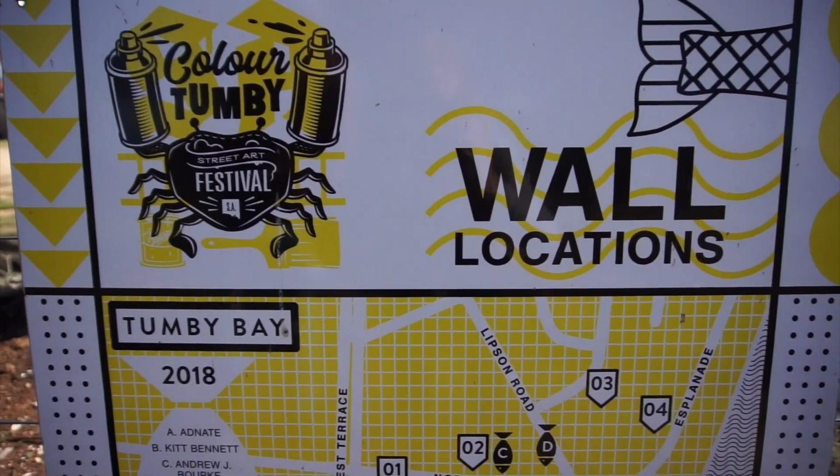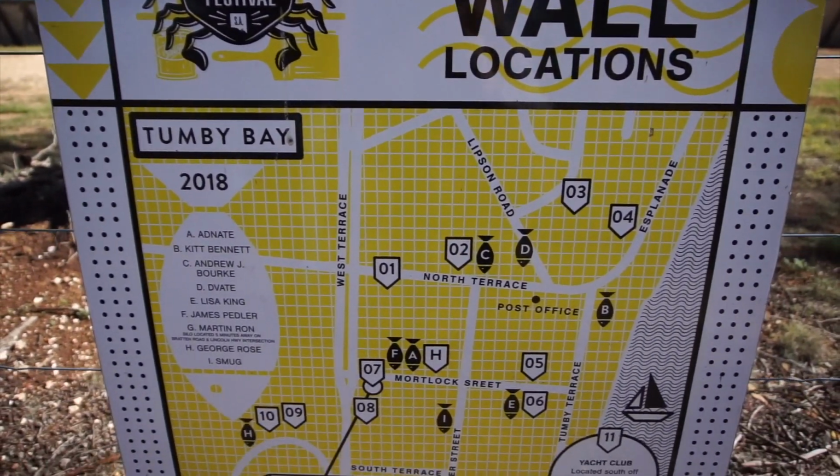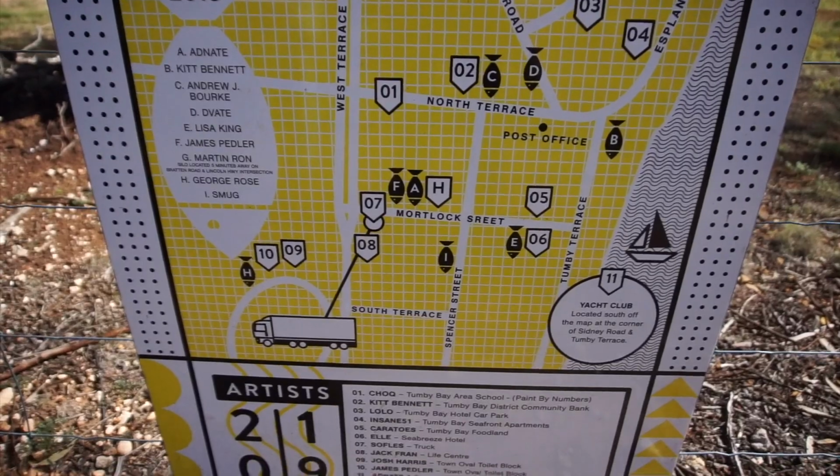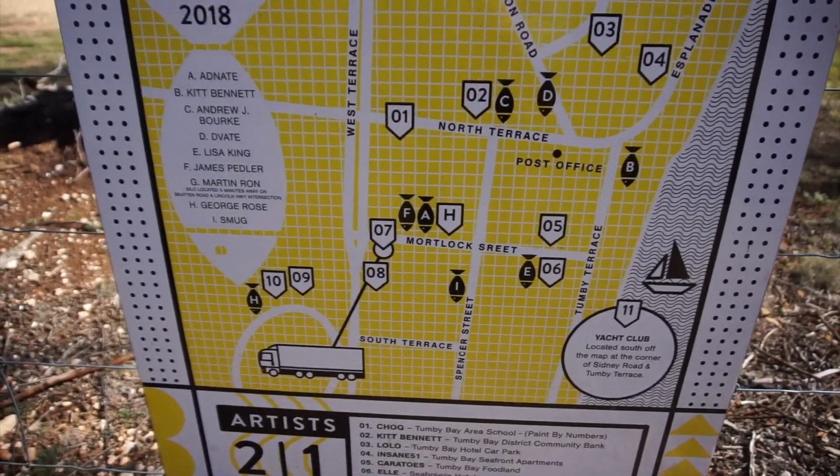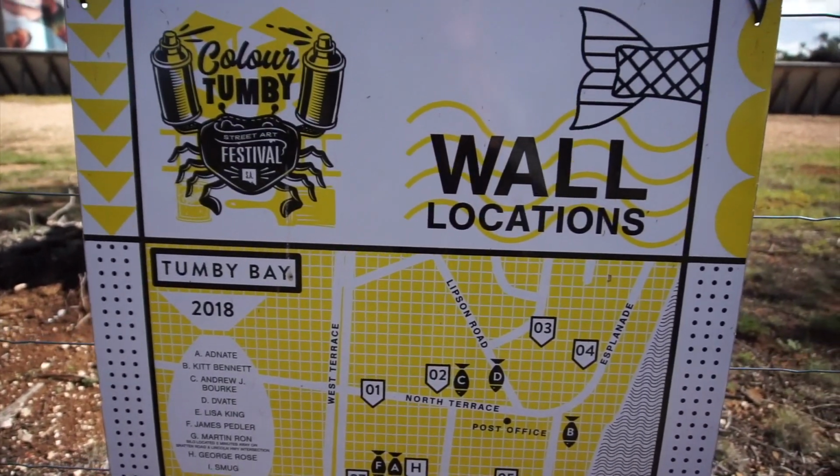So by the looks of things, Tumby has this art festival every year and people come in and they do all art, street work on the walls and things, so I'll go find some because I love street art.